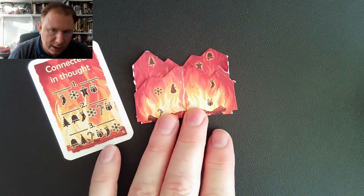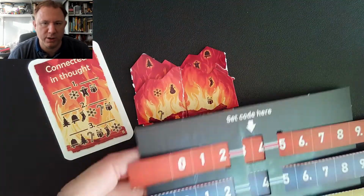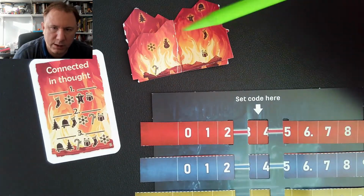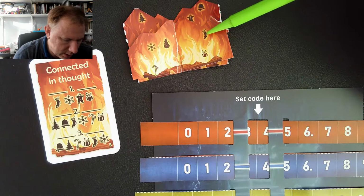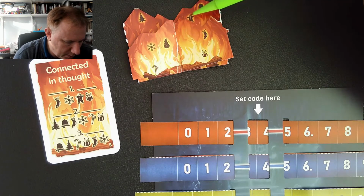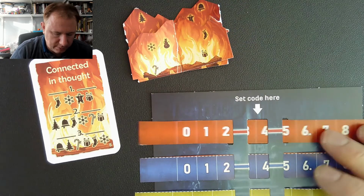Let's have a look. So connected in thought, maybe optimistically, but let's get our riddle decoder as well. So connected in thought, we have the sock here to the snowflake that goes across, to the gingerbread man goes up, to the gift goes down. Well, that's the shape of a 4. So let's start with a 4.